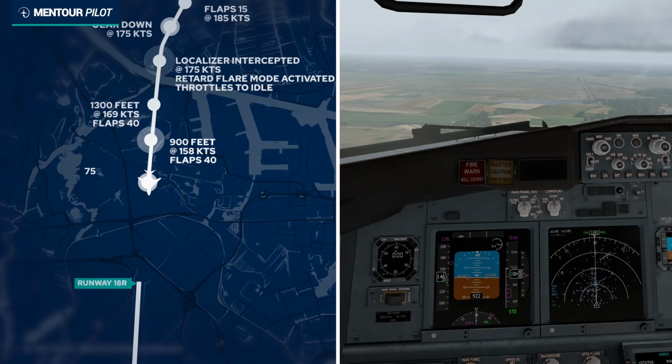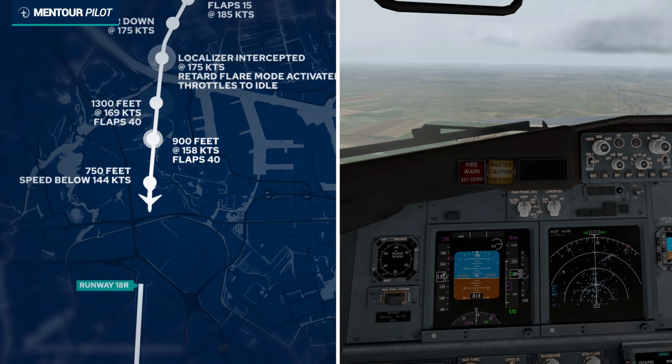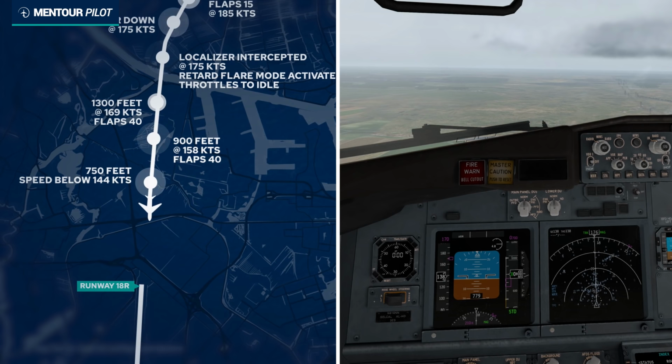Anyway, this is completely disregarded. The speed brake is left with both of these lights illuminated and they continue to descend. So at this point, the captain is starting to challenge the landing checklist, and they go through it point by point as they're now descending down.